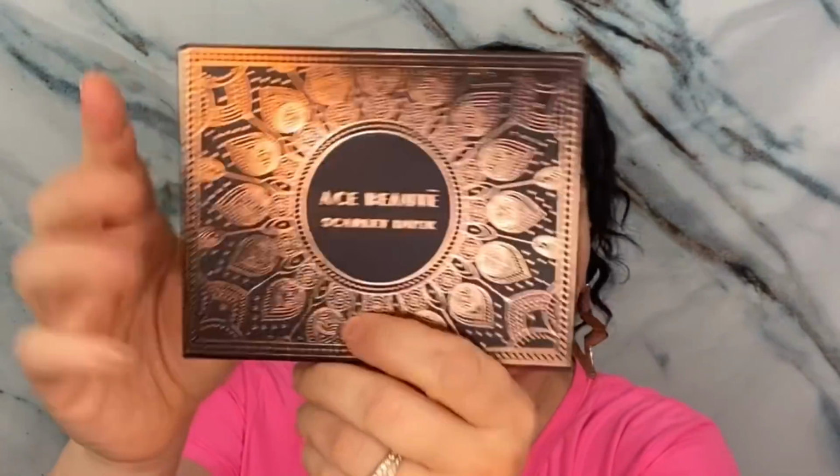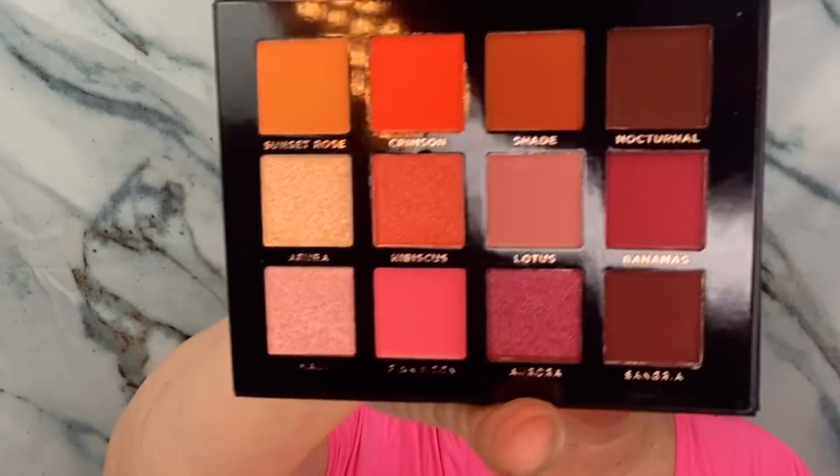All right, so I got my eyes primed and I set it. So let's get ready to do the Ace Beauté. I'm really excited. I have a few of their palettes and I really like it. So again, that's what it looks like. And let's go in with this Sunset Rose right here. I'll use that as my transition shade. Let me put that back. Okay.